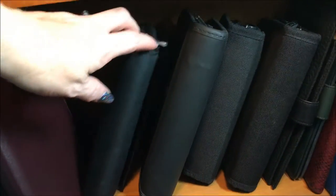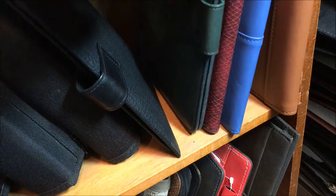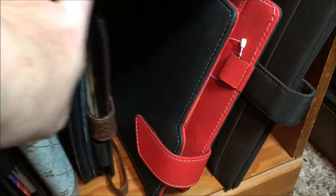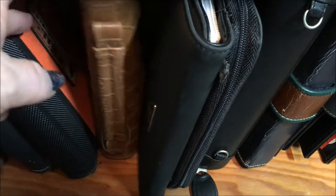49, 50, 51, 52, 53, 54, 55, 56, 57, that's a Dooney and Burke, 58, 59, 60, 61, 62, 63, 64, 65, 66, 67, 68, 69, 70, 71, 72, 73, 74, 75, 76.